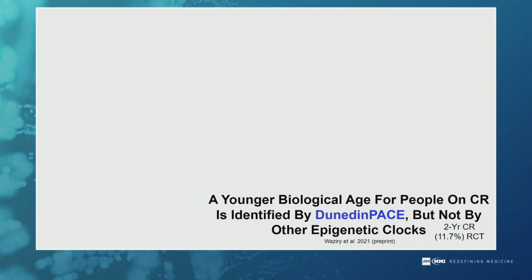And this was a 2-year randomized controlled trial of calorie restriction in people. The average calorie restriction in this study was about 12%. So the expectation is that people on CR would have a younger epigenetic age, or DNA methylation epigenetic age, when compared with people who ate as much as they wanted whenever they wanted. And in support of that, in previous studies, blood-based biomarker biological age was improved for people on CR. So what about epigenetic age?